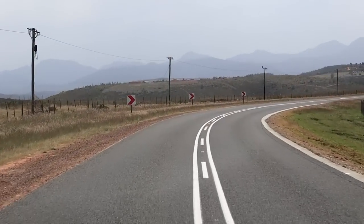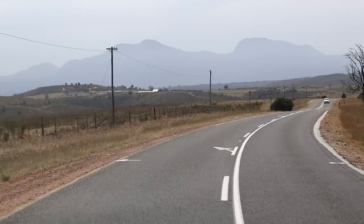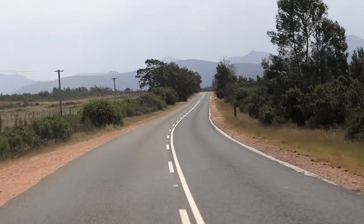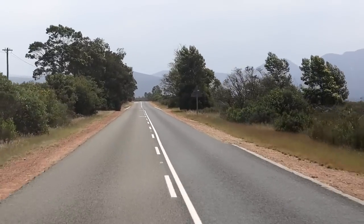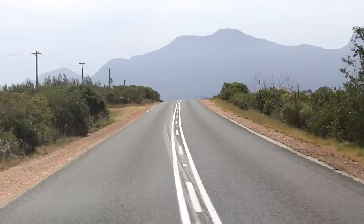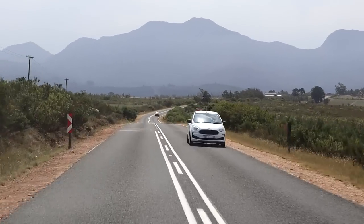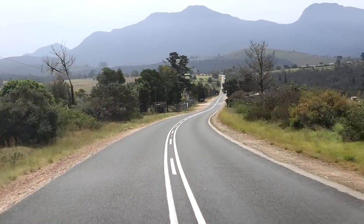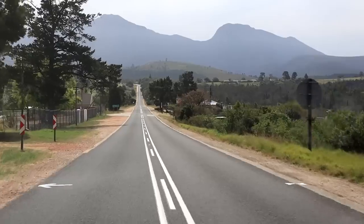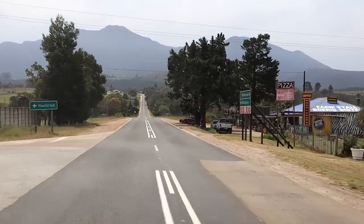Like I said, a hazy day, but I live at the foot of that mountain range that you can see on the horizon there. It's called the Outeniqua mountain range. So this is the community that I live in. The area is known as Ruiterbos. It's a very Afrikaans word, and literally translated it would mean horse riders bush.